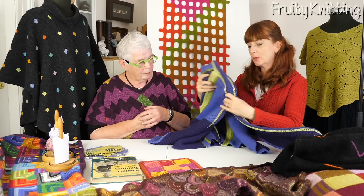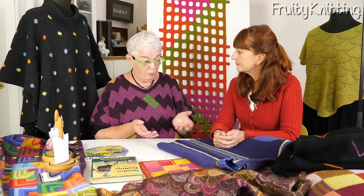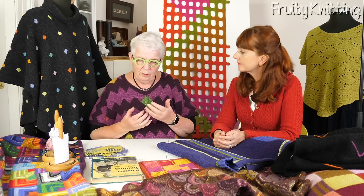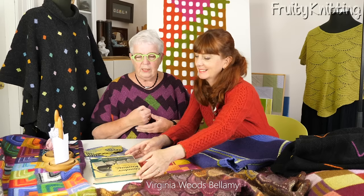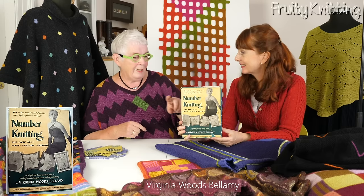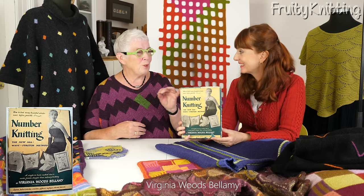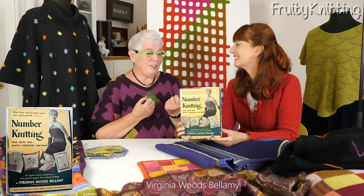Now, the concept of domino knitting has been around for a while. So are you able to say where else it's been used and with what variations? We actually, Interweave and I, tried to figure out if we were allowed to use the technique. They figured out that there was a lady called Virginia Bellamy Woods, who in 1952 wrote a book called Number Knitting. I didn't like the name because I don't want to think about 135 squares. I just want to knit and enjoy the process.